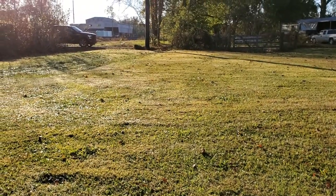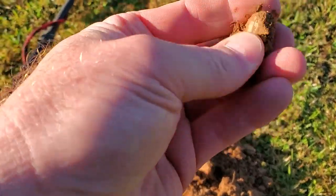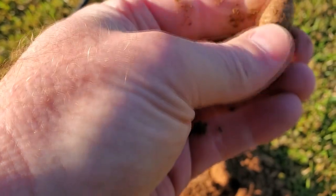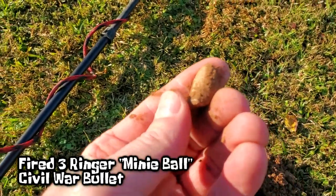Okay, my first target. There's the truck. I've walked straight to here. I got an 18-19, about 8 inches deep. And every time it's an 18-19 at that depth, it's going to be a bullet. This is a fired bullet. Fired three ringer. All right, I'll take that.